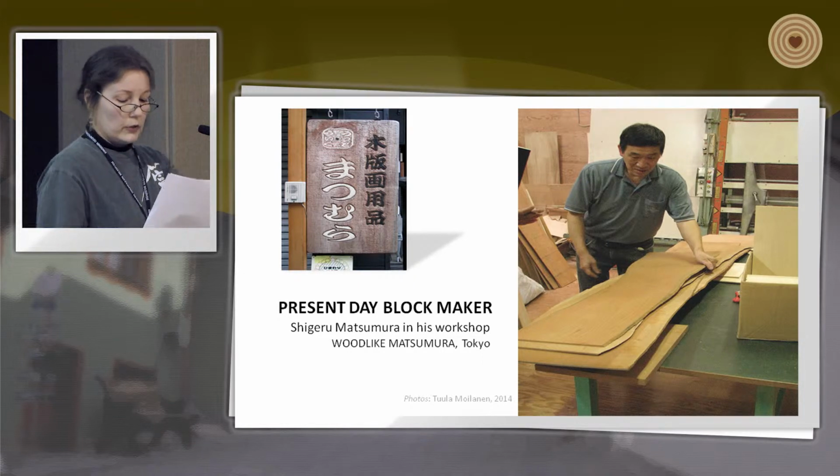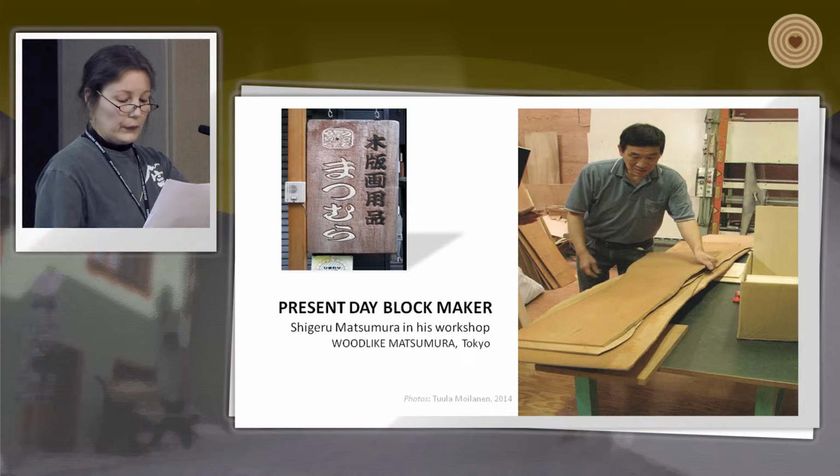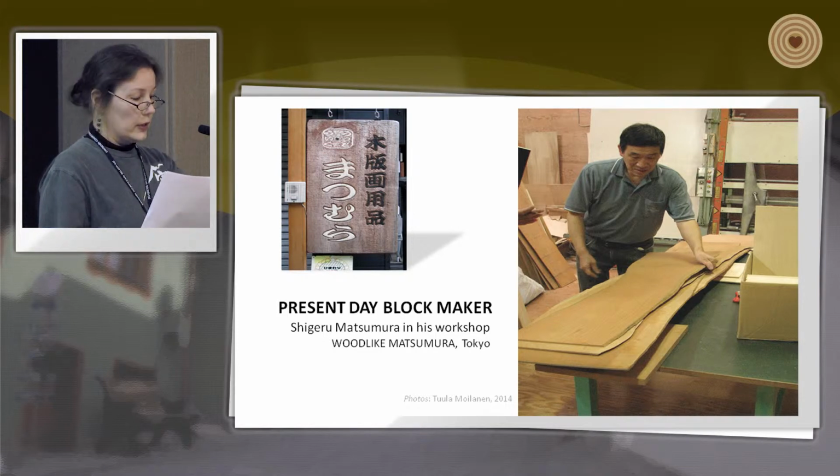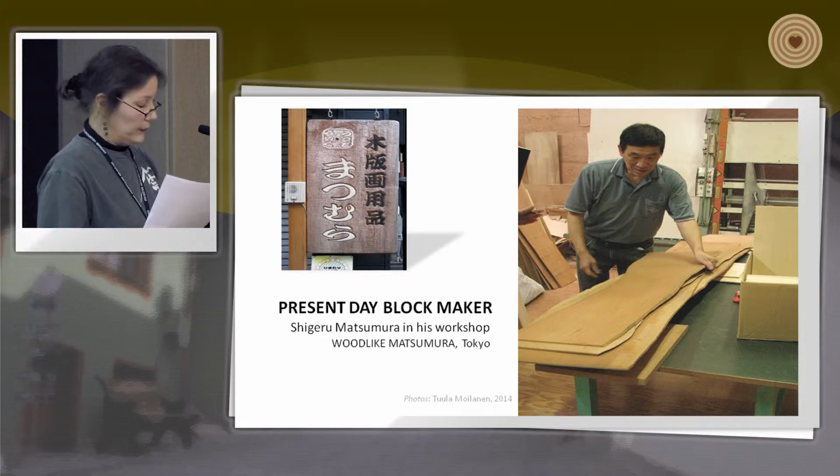Before we go to the process of block making, let me introduce you Mr. Shigeru Matsumura. He is the only professional in today's Japan dealing with ukiyo-e printing blocks. After inheriting his father's lumberyard in 1991, he soon started to specialize in woodblock printing tools and materials. Nowadays, he has also expanded his sales internationally.